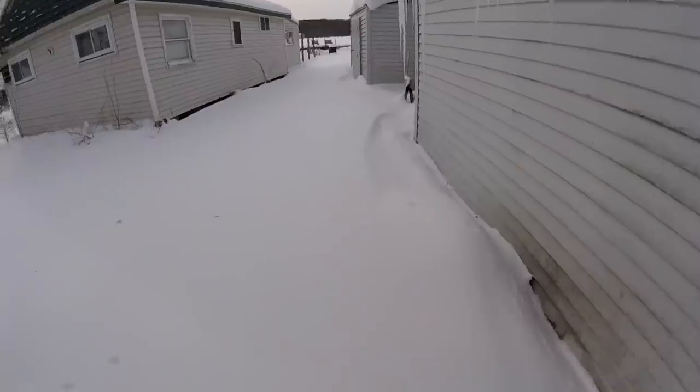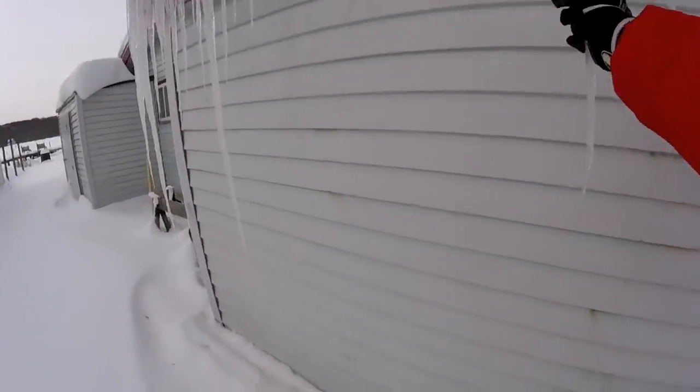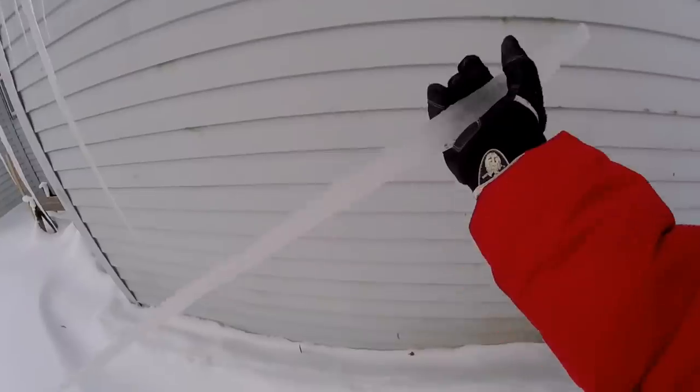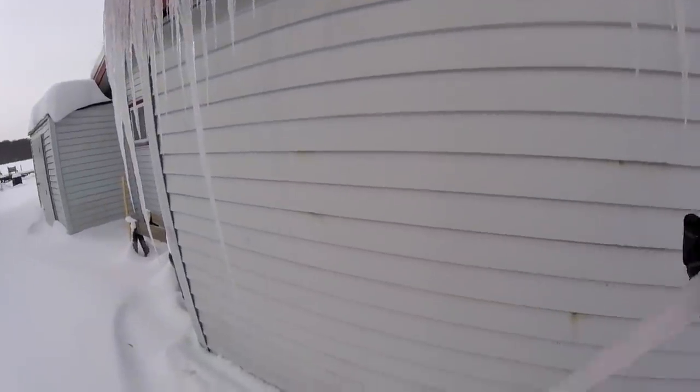Nice icicle. Yeah, this stuff's deep. Goes up to the kneecaps. It's a big one there. Straight murder weapon. Literally, you can stab somebody with this and it'll just melt. No evidence.